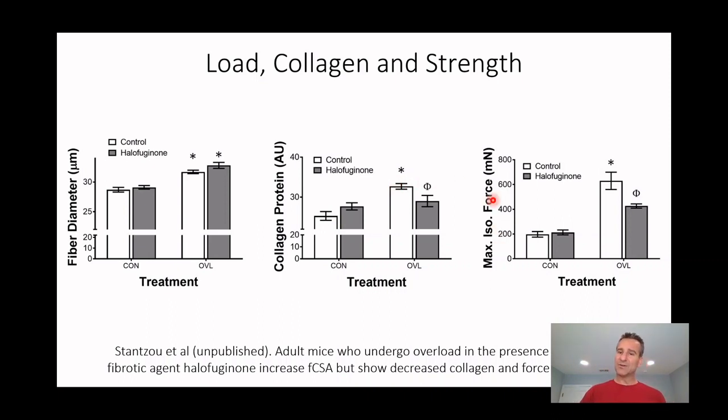Here's the important part. When we look at the isometric force, or the strength of the muscle, this is the control situation. You're increasing force across that muscle by 3-fold. Now what happens when you give the halofuginone? You prevent the increase in collagen, and now it's only going up about 100%. So basically it's doubling instead of going up 3-fold. So about 50% of the increase in force is because of changes happening in the extracellular matrix. What that's telling us is that even though we're increasing fiber diameter to the same degree, if not more, we're not getting as much strength from the muscle.